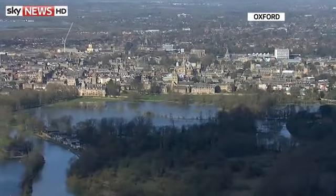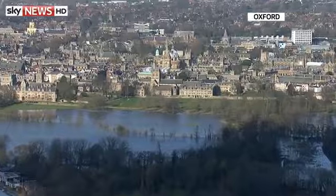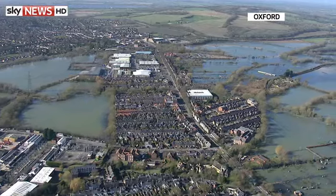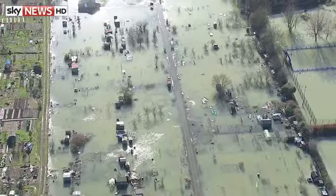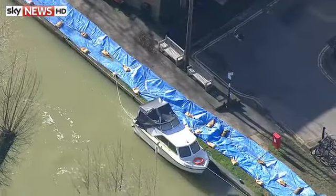Further down the river, in Oxford, the results of the previous week's rain are everywhere. Parks, playing fields, even this massive allotment are still under water. But flood barriers have saved properties.